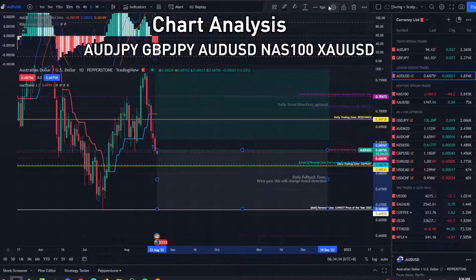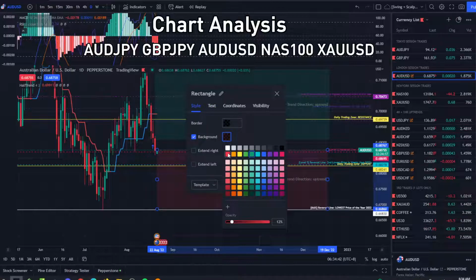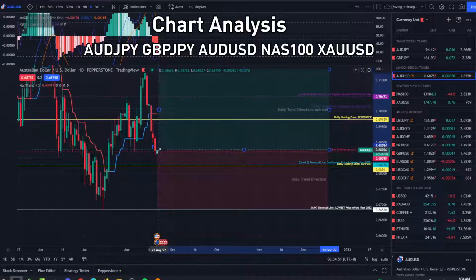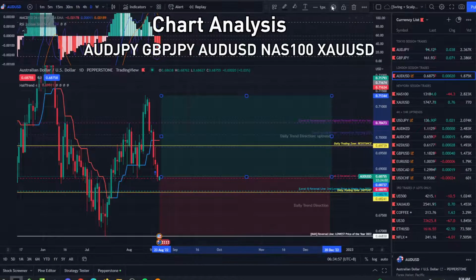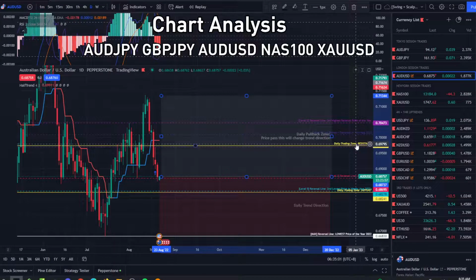So this is now a daily trend zone, and the trend is not up, it is down. So I've colored it red, and the text, well, I'll edit that all later, but you get the gist of it. This is what I do, this is my method, and this is now a pullback zone. All this here is pullback, and that will be indicated with my daily pullback. So that's the new Aussie dollar chart.